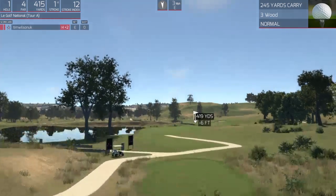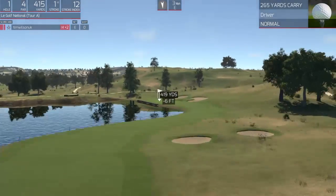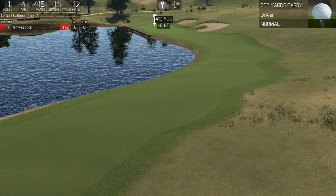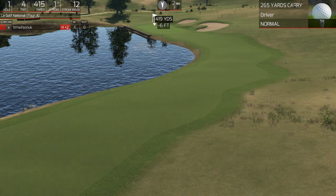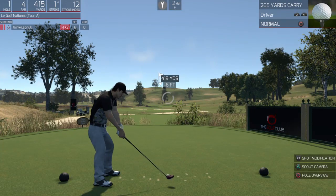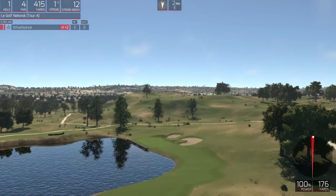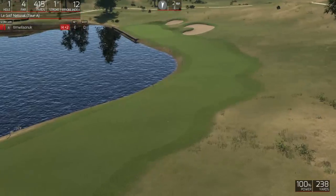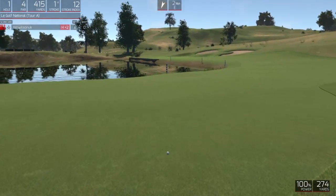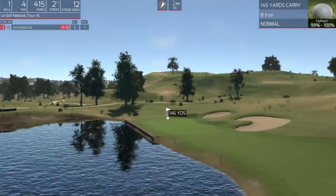Now, the waypoint here is given as a 3-wood, so I need to make sure I select the correct club. I want to make sure I get this in the fairway. This is difficult for a start, because you don't want to be running out of fairway here. I think I'm going to aim for the rough and hope for a good bounce. As I always do when I play these real course reviews, this isn't about the score. It's always nice to get a good score when you're playing this game, but this is about seeing what the course itself is like.